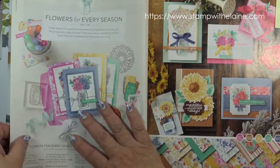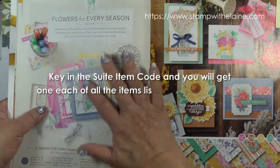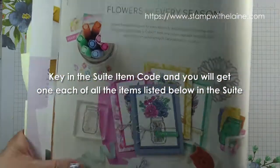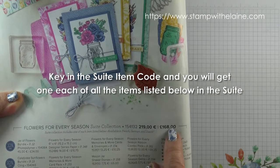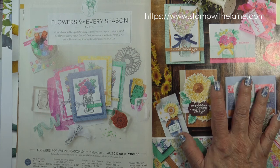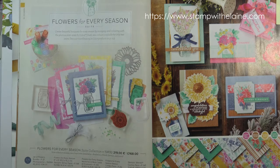Let's turn to page 10. This is the Flowers for Every Season suite, and you'll find that if you want to order everything in the suite, Stampin' Up! has made it easy for you by just providing you one item code number. It will tell you what the price is alongside. That will save you time ordering all the items instead of just cherry picking them. Of course you can do that as well, and that's why they've also got separate codes if you want to cherry pick.